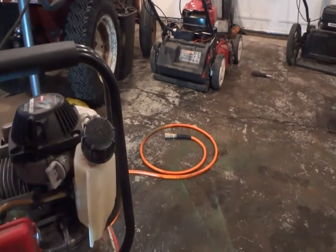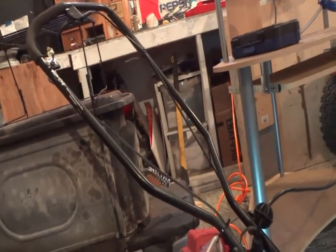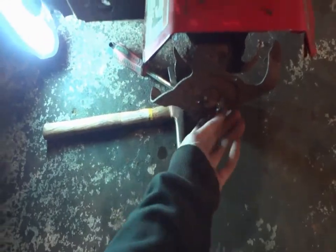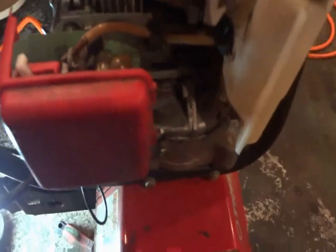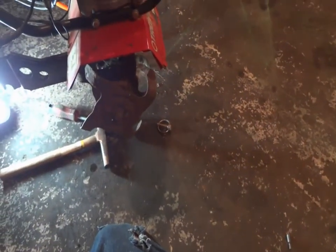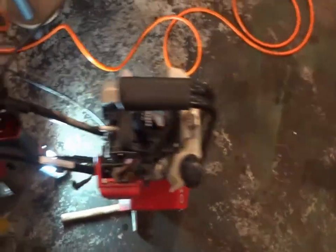Probably just save the recoil on it, possibly the carburetor. And I don't really see much else that I really need to keep. Maybe that kill switch, because that's a nice little switch. But can't save them all. I was going to try and save the block and just scrap it, you know, cast aluminum, but nope, don't think that's going to happen. Son of a bitch. Probably all I'll do is save the recoil, save the carburetor, and just junk her.